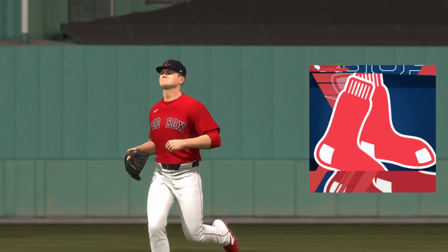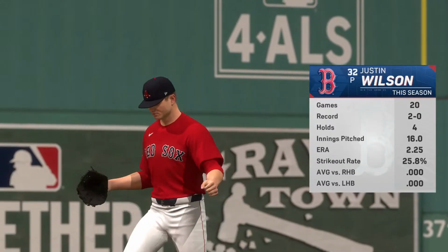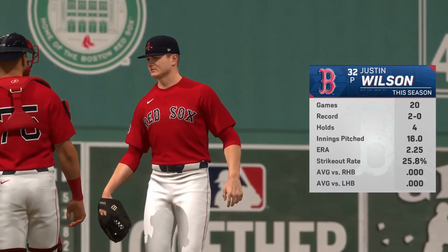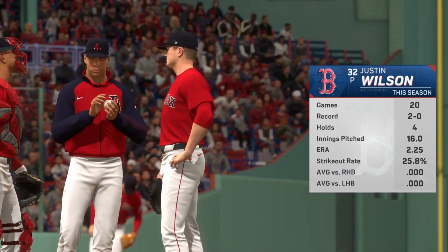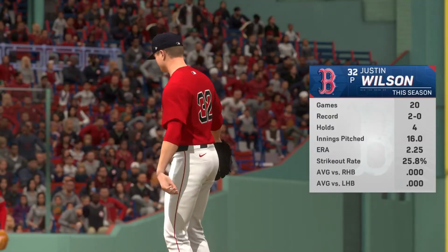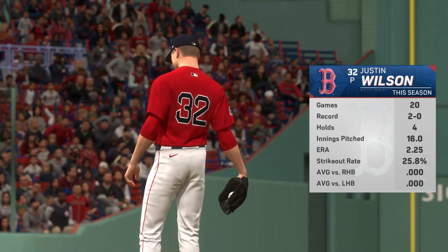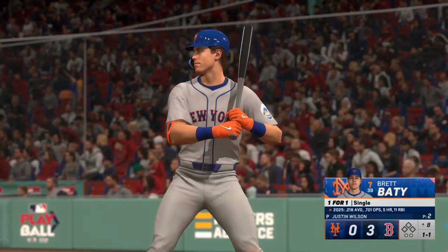Welcome back, Red Sox. Now pitching, a new arm on the mound to start the 8th. Number 32, Justin Wilson. Well, he's been a really tough guy to take deep this season. You usually have to string some hits together in order to get to him. Brett Baty up now for the Mets. Third baseman, Brett Baty.